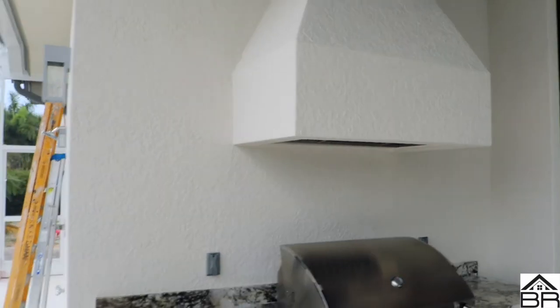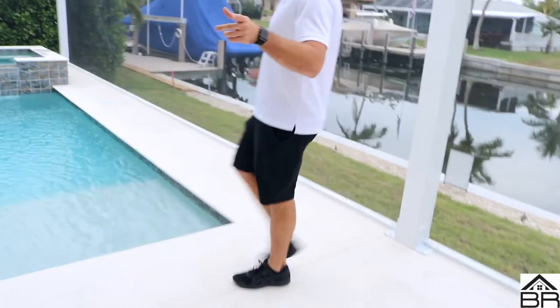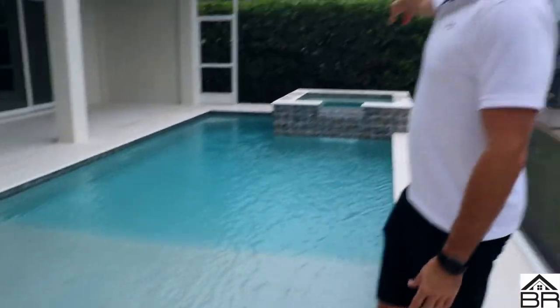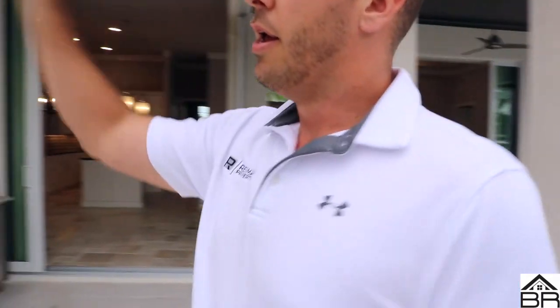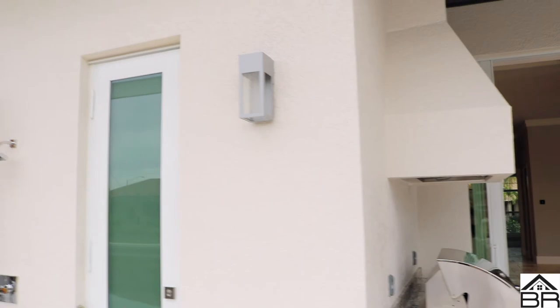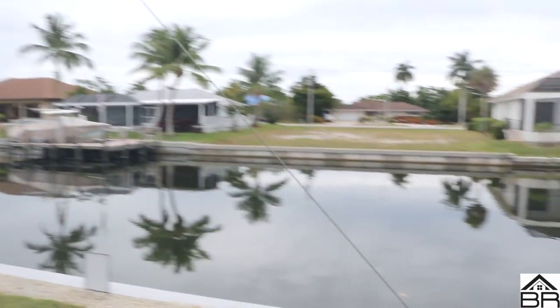So checking out this outdoor area, pool, spa, highlight that. This specific model comes with a good sized pool. You got the little sun deck here, and also a spa that comes with it. Coming this way, we always do an outdoor shower. And as you can see too, come this way and just look right out. Check out the screen enclosure. Nice big expansive view screen.